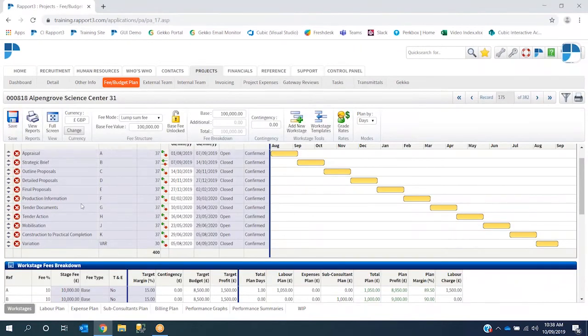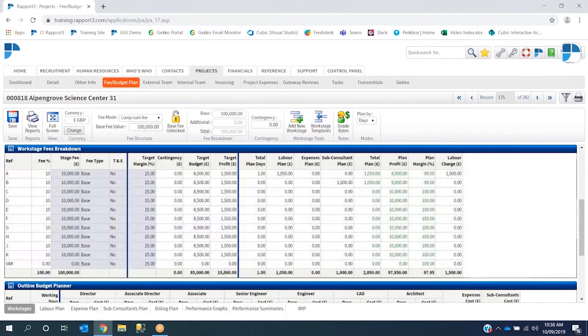So now this variation workstage has been added. I can scroll down to my fees breakdown, and I can see the VAR reference has been created, and currently there's no stage fee assigned to this. So what I'm going to do next is add a fee of 15,000, and that brings the total project fee up to 115,000. In the fee type here, I can also select additional to show this is additional work from our original fee, just to show the variation of 15,000. Total is 115,000.